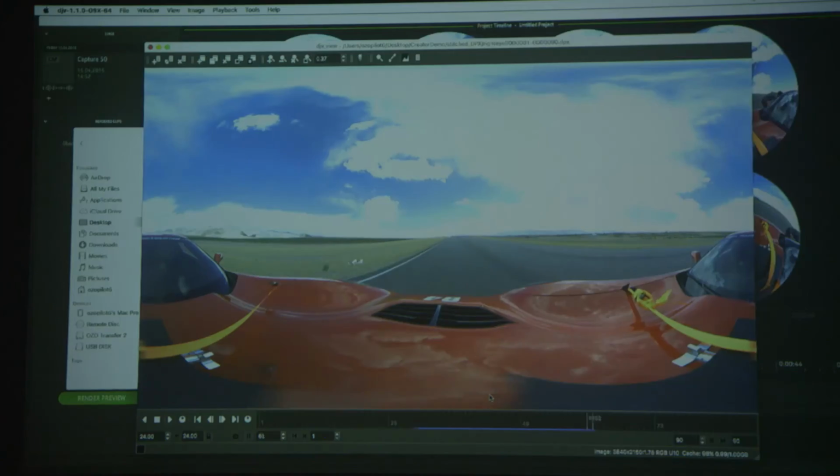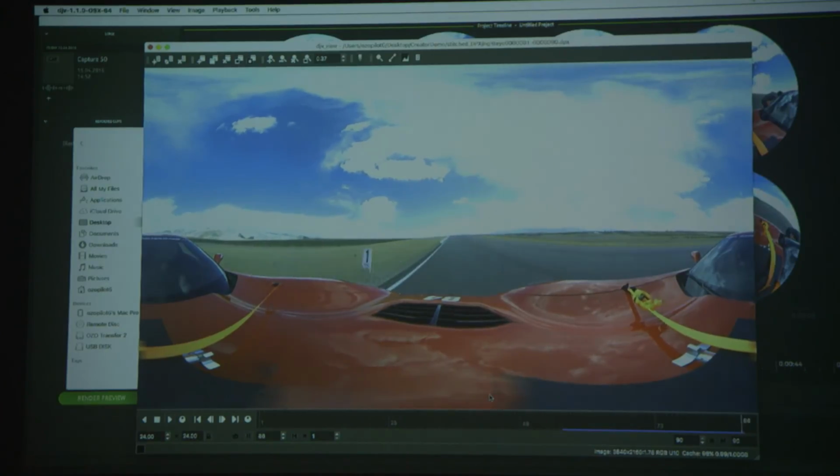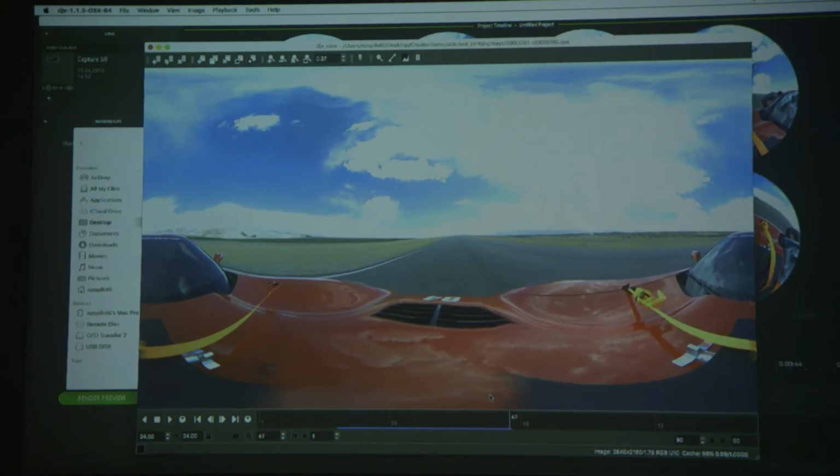So this is a little example of when we stitched it. This is an output. We're not playing DPXs, we're playing MP4. Is this MP4s or DPXs? Okay, so this is the DPXs playing back.